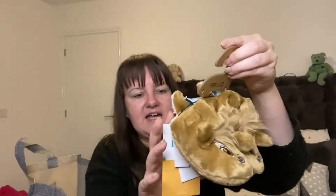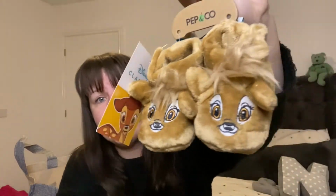So they're Disney classics. They're from the Pep & Co range, Pep & Co baby, and these are 6 to 9 months, and they were £4. I thought for £4 these were the cutest things. They are proper Disney, so they are little Bambi. They've got this Velcro bit on the side of the shoe, a little bit of hair here on the top, and cute little eyes.